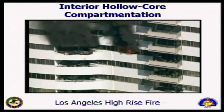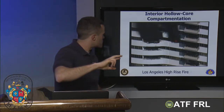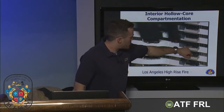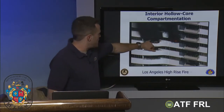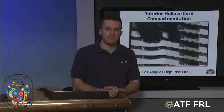This is a fire that occurred just a few months ago in Los Angeles. It's a high-rise fire. Why is this important? It's for 2 reasons. The first reason is it was an exterior attack. We'll talk more about that a little bit later. But they ended up putting this fire out from the neighboring unit by putting water in it. They didn't push fire anywhere. This fire actually started. This is all one unit here. The fire started in this unit back on this side in the kitchen area.